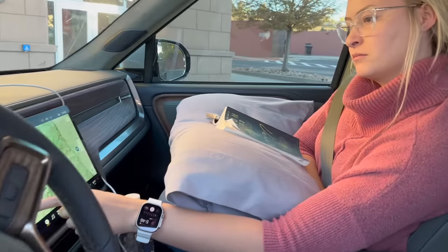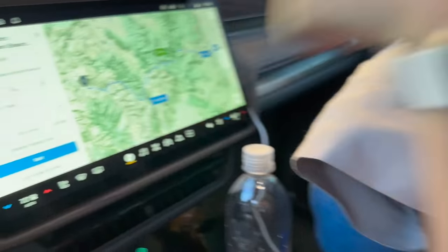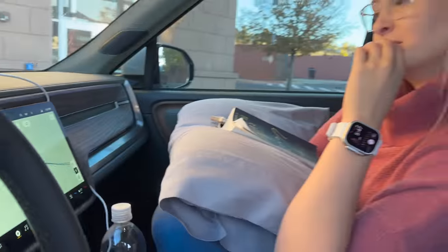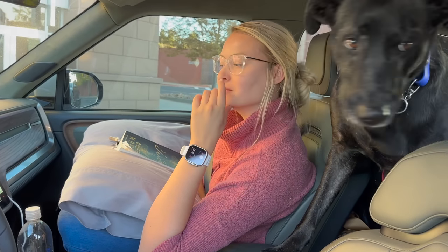So yeah, Edwards, how far away does it say it is? It's like 80 miles, something like that. Edwards, 101 miles to Edwards. Oh, I don't know if we're going to be able to make that. Anyway, we'll charge up to 80 or 90% and we'll see if we can do it, just to avoid Frisco.